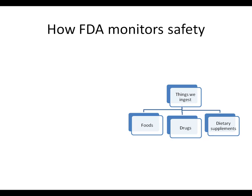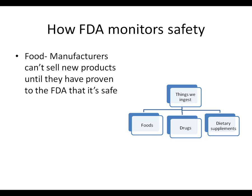So let's start with safety. How does the FDA monitor safety? For foods, manufacturers can't sell brand new food products until it has been proven that they're safe. The burden is on the manufacturers to prove to the FDA that it's safe, to come up with the data that shows it's safe. Otherwise, they cannot sell their products in the United States.